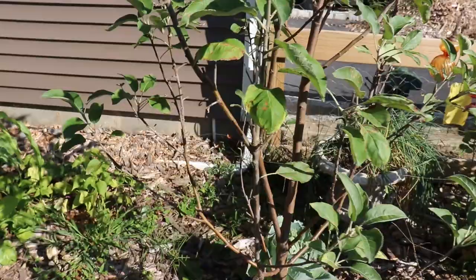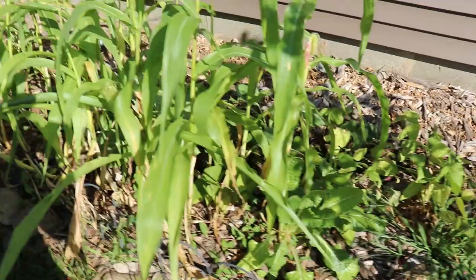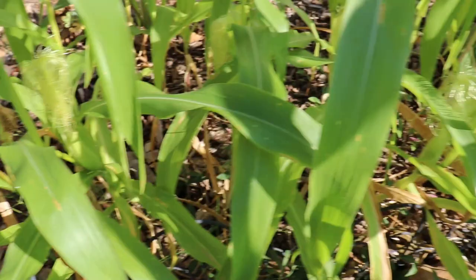There's some weeding that needs to happen here. The beans in the back did well, but I let them dry so I can have beans for next year. And look at my corn. I actually do have corn. See, I didn't plant it too late. I followed whatever the calendar said, and pretty much every stalk is going to give me an ear of corn or two. So I'm pretty happy about that.